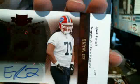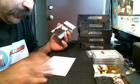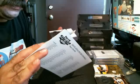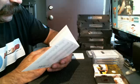We have a redemption. Ooh, 2010 Plates and Patches Infinity. Wow, infinity, never ending, to infinity and beyond. It's not even on the checklist, guys. That's how special this card is. It's super rare. Infinity Gold Signatures, card number 175. So rare, it's not even on the checklist. Look, no Infinity right there. They're regular rookies. It's Nate Allen, man.